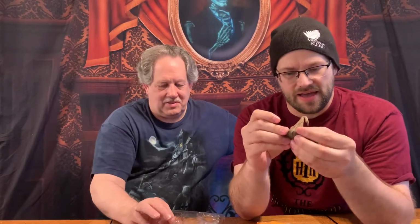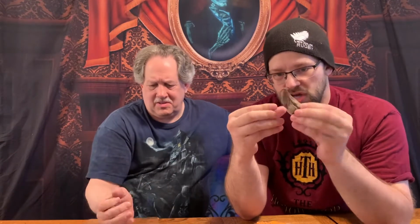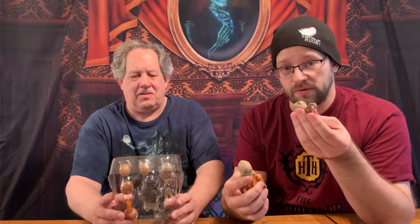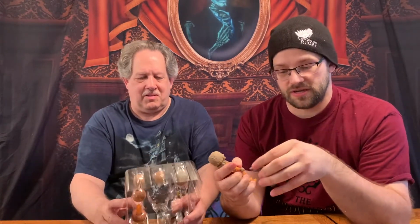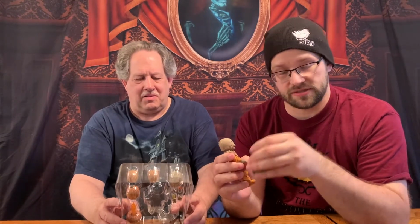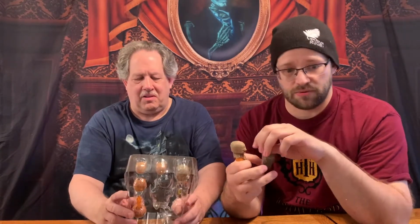Like even his sack, it's well painted. It's got dirt marks and blood stains, and it looks high quality. Every little piece is fantastic. They're worth every penny, whether you're the kind of person who's going to open up and play with it, or if you're just going to keep it on a shelf and admire it as a collectible. This is just a fantastic product.